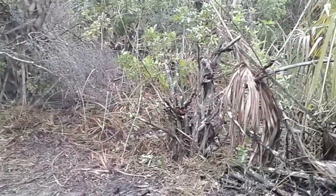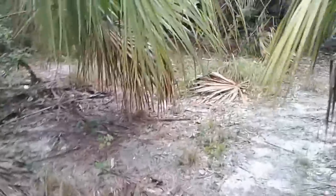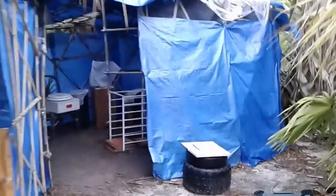Alright, after analyzing the situation and looking at resources available, or not available, I think I'm going to build another yurt. The reason is I think the yurt is a really strong design. The circular design didn't blow down, and the winds have been crazy here. Other than the weak roof, the structure held up.